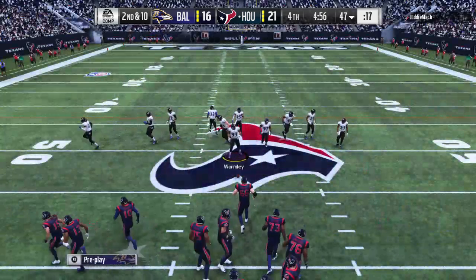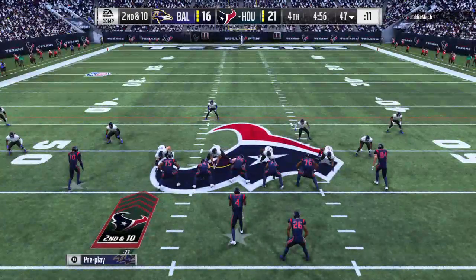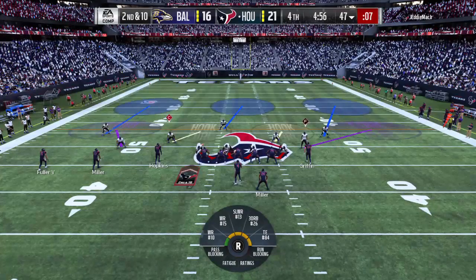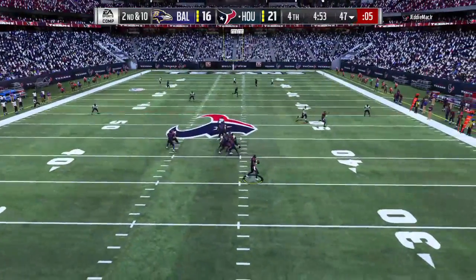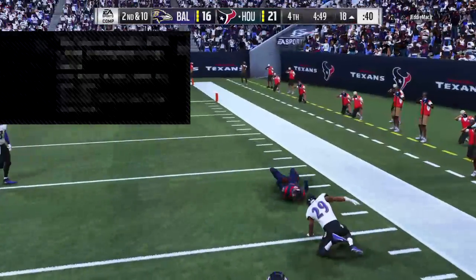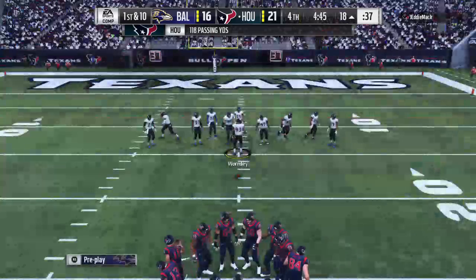An incomplete pass on 1st down. That leads to a 2nd and 10. Tiger. Green, the line. Richmond. On 2nd and 10, Watson. Going up top. It's caught inside the 25. And he is taken down deep in Baltimore territory. That one goes for 36 yards.